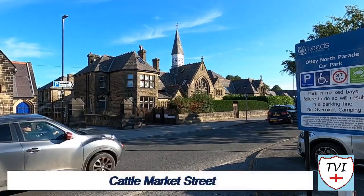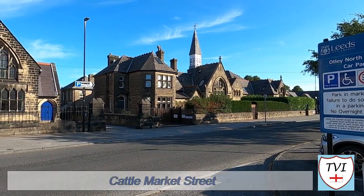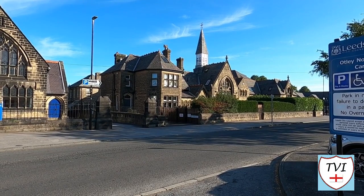Our walk then took us through a couple of car parks alongside the theatre, and we emerged on Cattle Market Street. The clue is in the name for that one. This is where we find some more religious buildings.